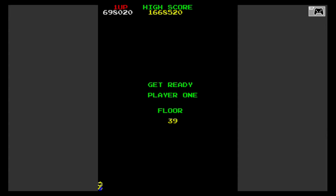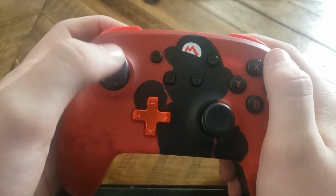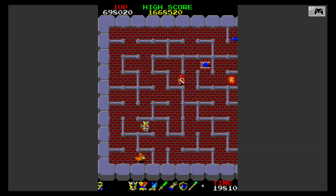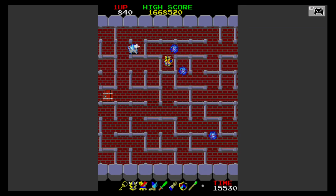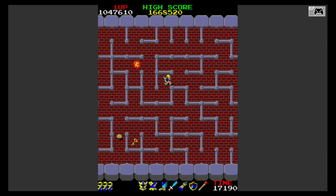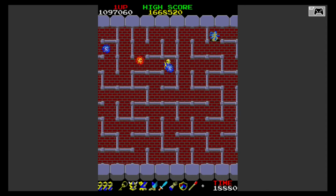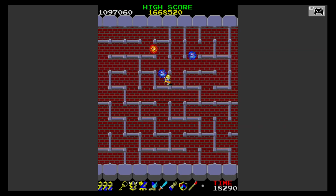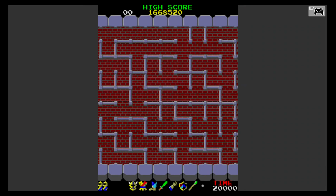But then in Floor 39, I got a red ring after inputting a specific code on the joystick. Up, up, down, down, down, down, down. This one protects me from the red wisps. But as I learn on Floor 42, I'm no longer safe from the blue wisps. What the heck? Thankfully, this can be remedied on Floor 54 after getting the blue ring. Now you got safety from both blue and red wisps! Yay!